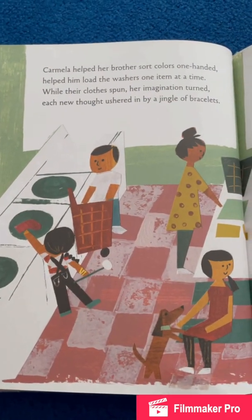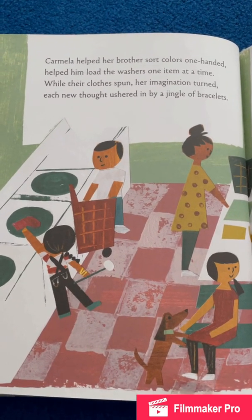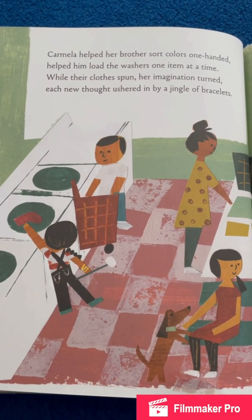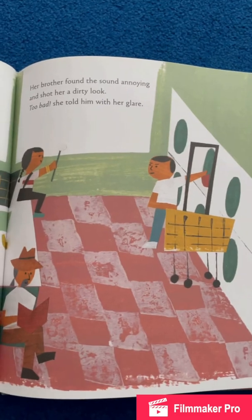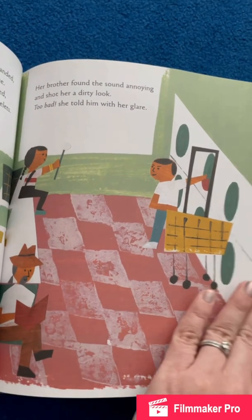Carmela helped her brother sort colors one-handed, helped him load the washers one item at a time. While their clothes spun, her imagination turned, each new thought ushered in by a jingle of bracelets. Her brother found the sound annoying and shot her a dirty look. "Too bad," she told him with her glare.